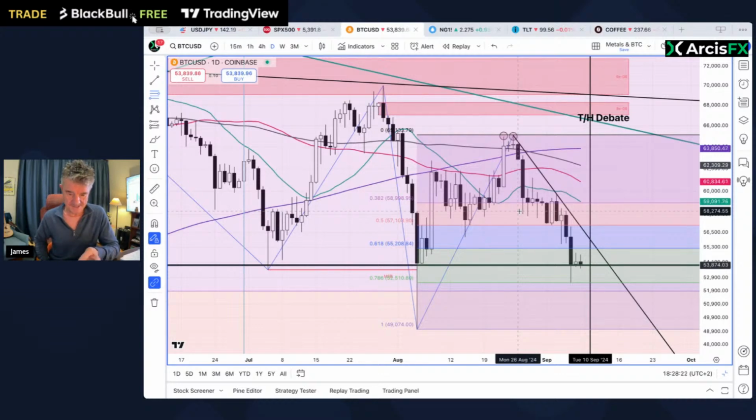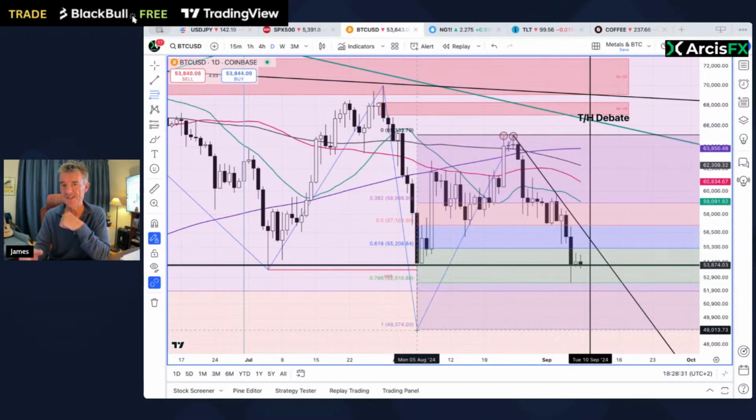Now, this current level, we don't want to get below. We don't want to retest this swing low at the crypto. We don't really want to test these big liquidity volume panic swings. We want to hold way above those bottoms. We want to hold above the 78.6% retracement. And if we do that, it's a very good sign.